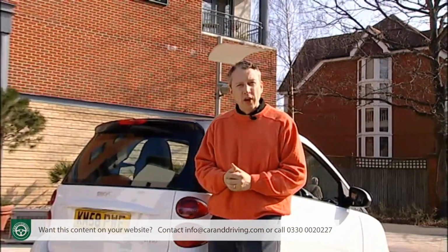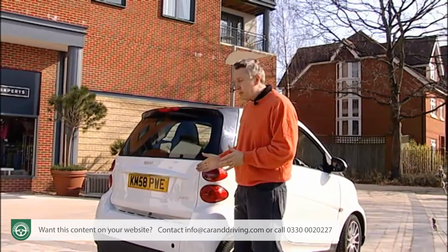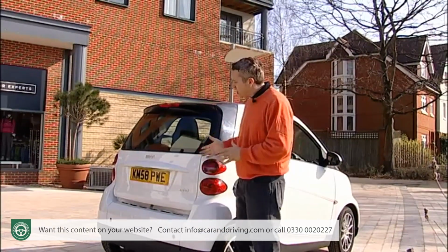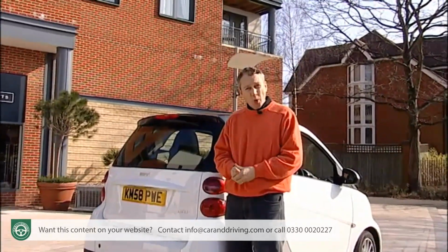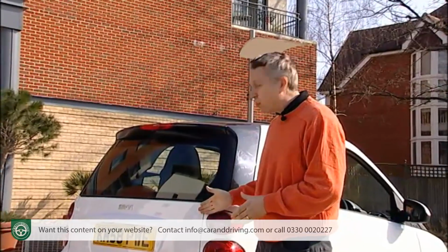Assuming you agree that life should be fun as well as cost effective, and assuming that you really don't need more than 2 seats and minimal luggage space, this Smart still has what it takes to put a smile on your face. And in today's often dismal world, that makes it a car worth having around.